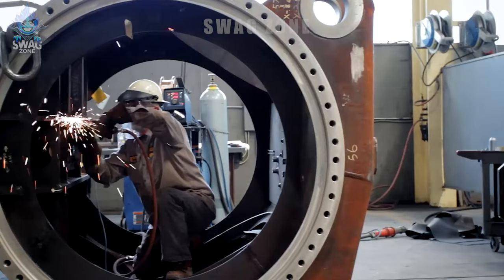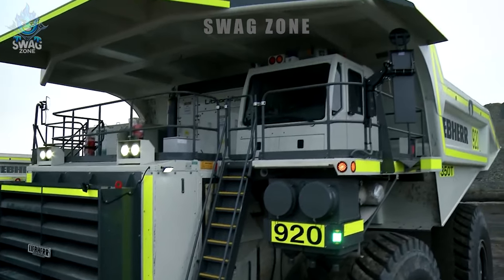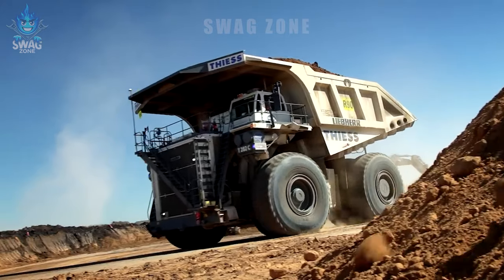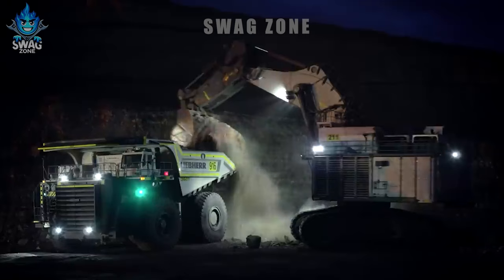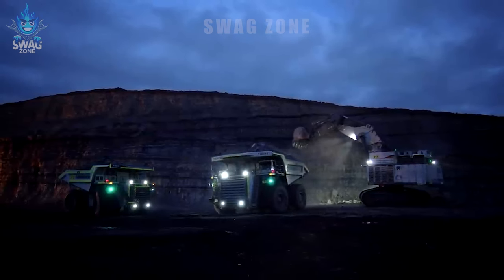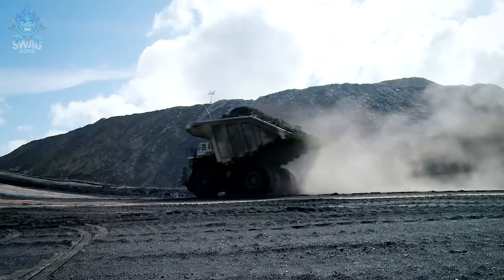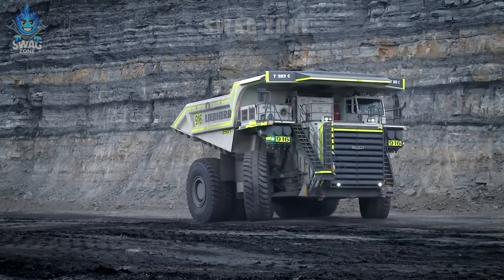Seven, Liebherr T282C. The remarkable Liebherr T282C, a true giant in the world of mining trucks. With a payload capacity of 363 tons, this behemoth combines power, efficiency, and reliability. The T282C is equipped with advanced traction control and braking systems, ensuring safe and precise operation even in challenging conditions. Its spacious and ergonomic cabin provides comfort for operators during long shifts, prioritizing their well-being.